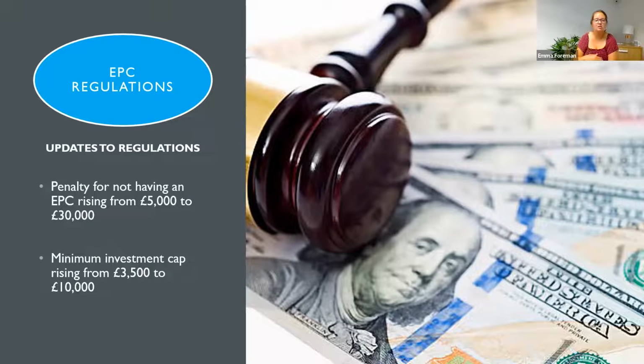Obviously, there are some cases where properties are restricted from improving, which we'll talk about a little bit later. But like I say, it's not that if it's going to cost me more than 10,000, I can't do it. You have to spend up to £10,000 in order to register that exemption. So it's quite a large amount of money that you're going to need to be spending. So it's worth starting to look at now, with this legislation obviously coming in from 2025 for new and 2028 for existing.